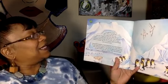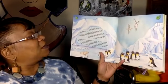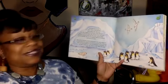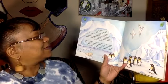Our planet has a lot of water. It has so much that the planet appears blue when seen from space. That's how much water this planet has.